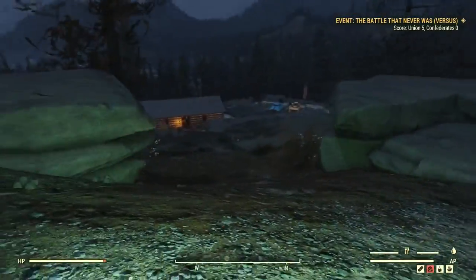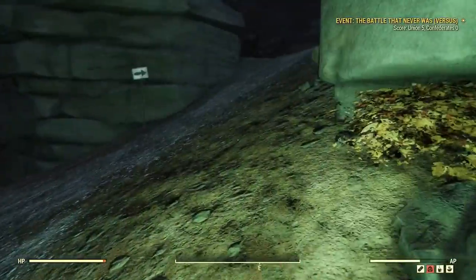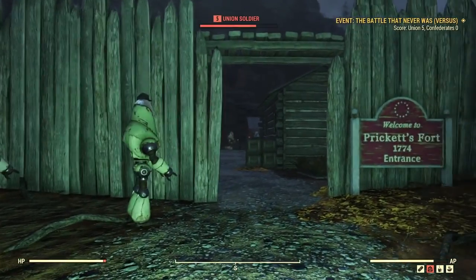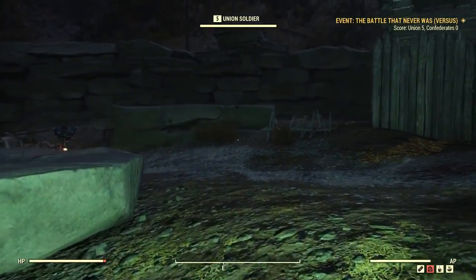So where was this guide? I mean, do I need to talk to a guide in order to end this quest? There was one up here somewhere. Oh, okay, these Union soldiers are friendly again. Those in there are not. I haven't walked over there yet. Here's a guide. Let's see what this guy says.